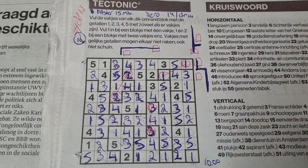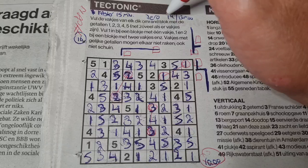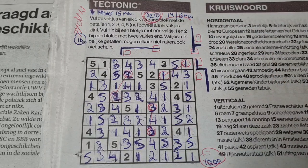Well. We solved it again. Told you. Should be at 0 stars and faster than 14, 30 minutes. So I'm well pleased with the time. And I like this one, yes, I really do.